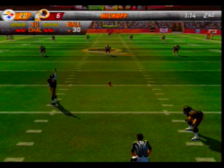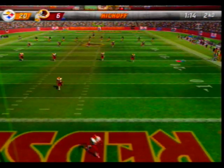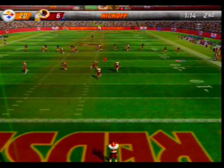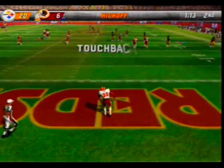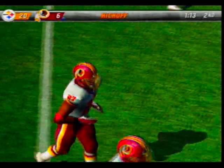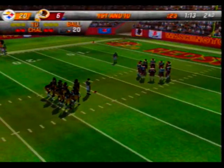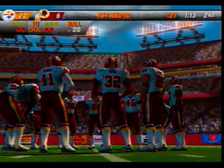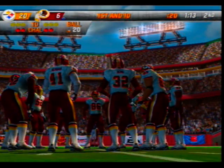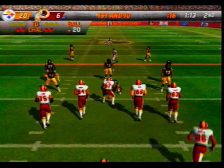Williams in to kick this one off. Bond back to return. This one is fielded by number 32. Let's see if this possession is more effective after their last possession ended in a punt. Washington will start the drive at the 20-yard line.